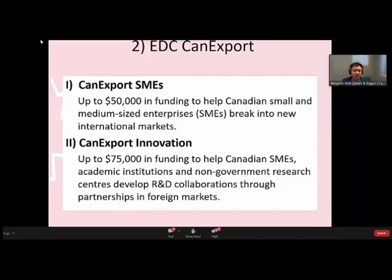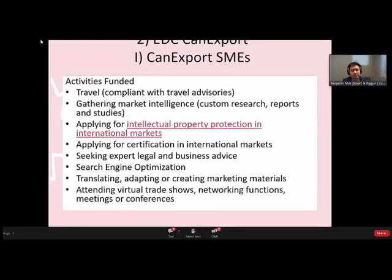They've broken it up into SMEs and then more innovation. So innovation is generally pre-revenue or about to commercialize, and SMEs do have revenue. So the first one for SMEs, it's not just IP. If your clients are doing things like traveling, going to trade shows, any sort of marketing for export purposes, a lot of those things are covered. Market research, of course, IP, certification, local legal advice, or in her case, foreign legal advice, and digital marketing, which is SEO, ads, all those things are covered, which is fairly generous.